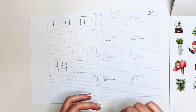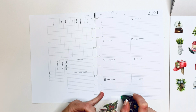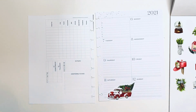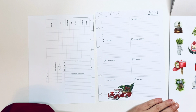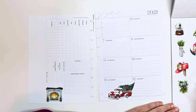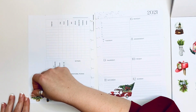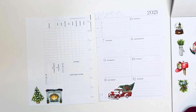So bear with me. The first thing is the pickup truck with the Christmas tree, because come on, it's a Christmas tree. So I'm gonna put that down and then I'm gonna start working around it so it matches this piece and it looks beautiful. So let's get going and add more stickers. I'm gonna add a fireplace on this side, make it cozy, and put the Christmas tree next to the fireplace, almost like a little scene, because most people put their Christmas tree next to the fireplace.